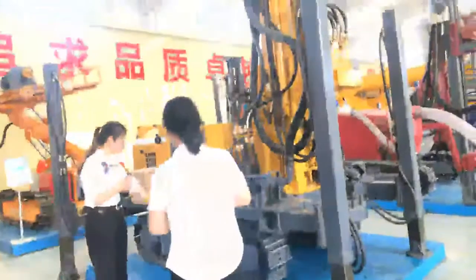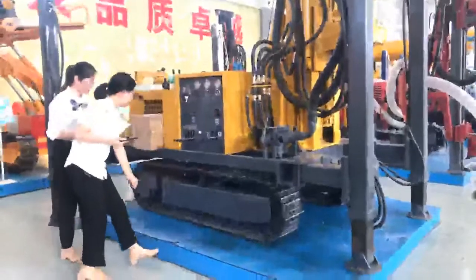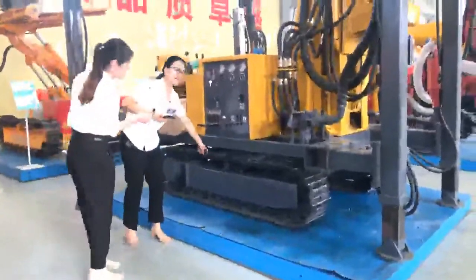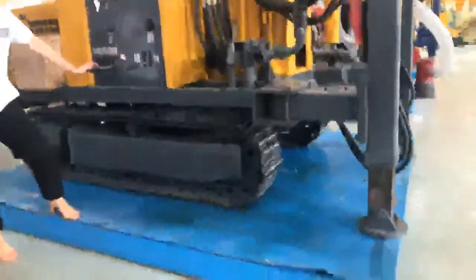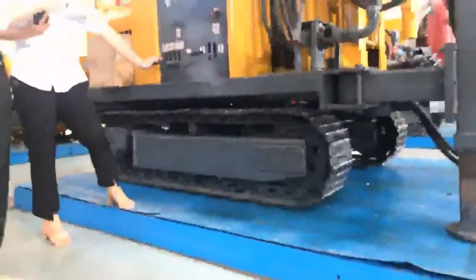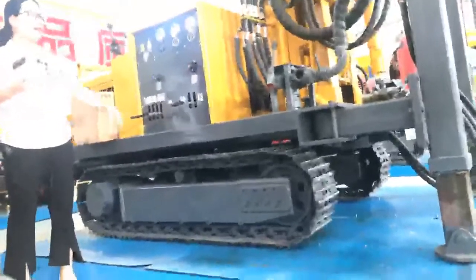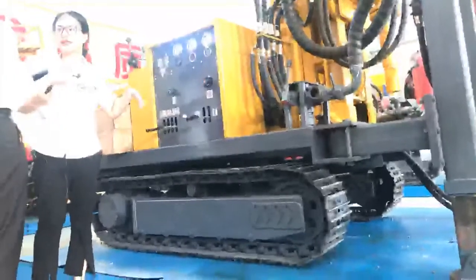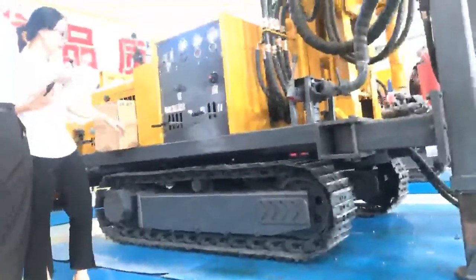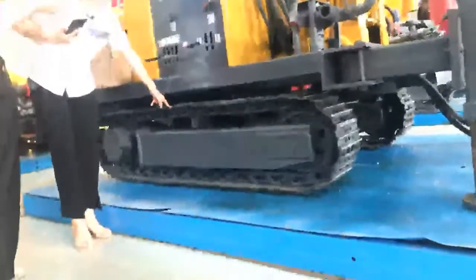Could you introduce the crawler? What's the material of the crawler? Yes, this is a steel type. This steel type is very heavy. Only our big machines have the steel chassis, because big machines drill to a very big depth and the power is very big, so the steel chassis can also act as a counterweight, so that we can keep the machine more stable.